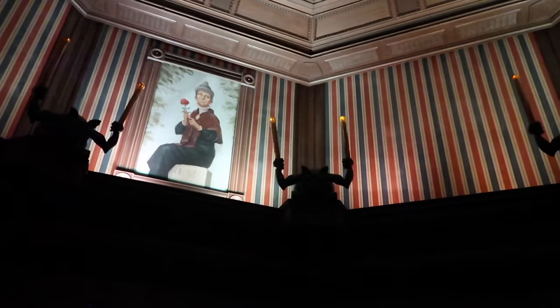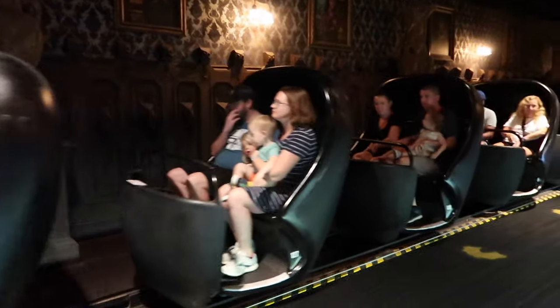Is this haunted room actually stretching? Or is it your imagination? There are the ride vehicles.